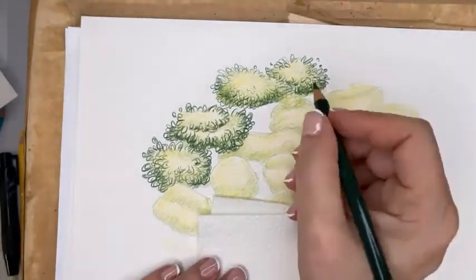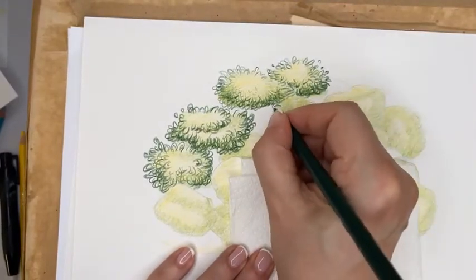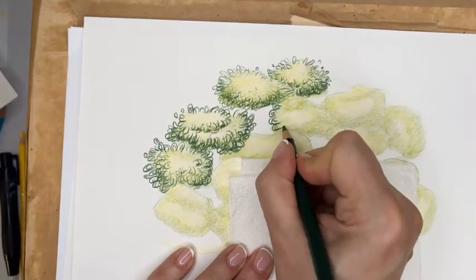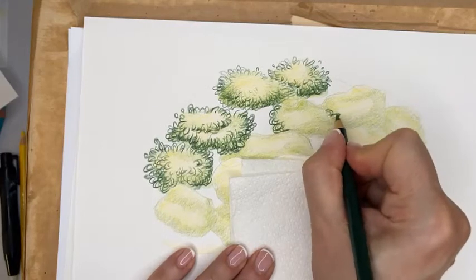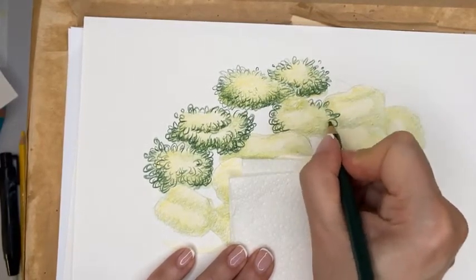Let's go for this one up here. Why not? You don't have to follow the same order that I'm doing. There's no rules. Never any rules. I always say that. It's true though, isn't it? There aren't any rules. Who sets the rules?